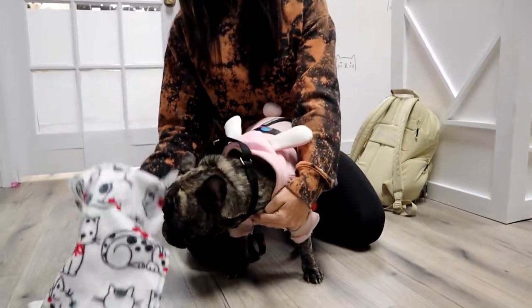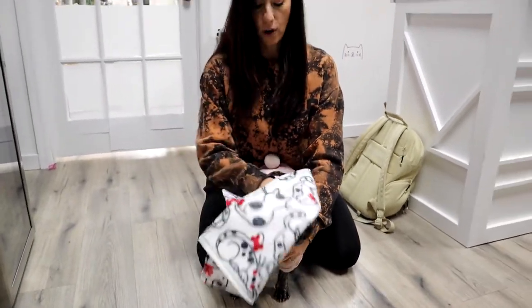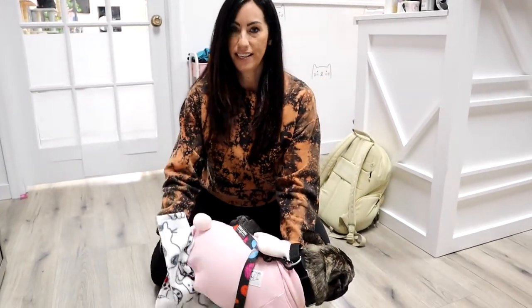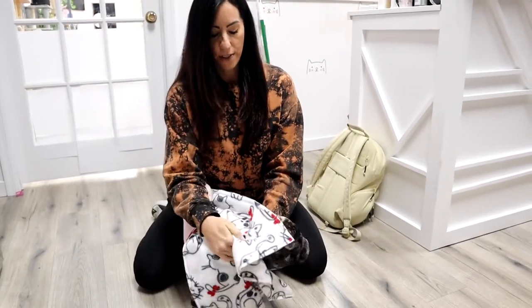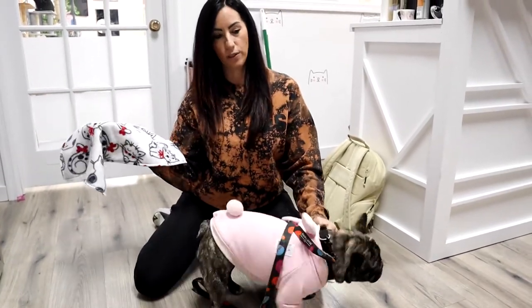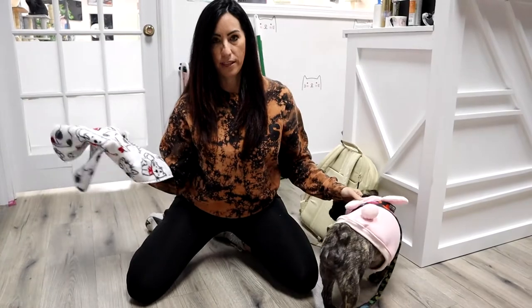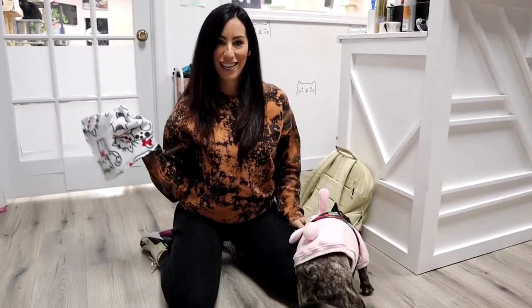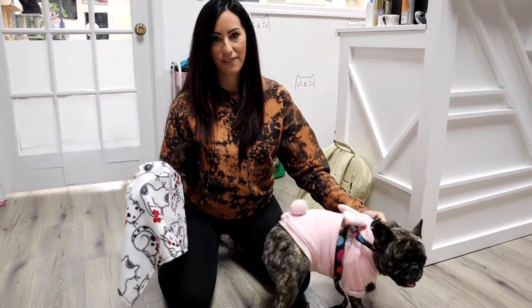The first thing we learned that you should do is get a blanket and rub it on the dog and get their scent on it. After you do that, it's the way to get the cats used to their scent, so you're not just throwing them in. So I rub this on Pebbles, get her scent on it, and we're gonna bring it into the cat room and let each of the cats sniff it off.